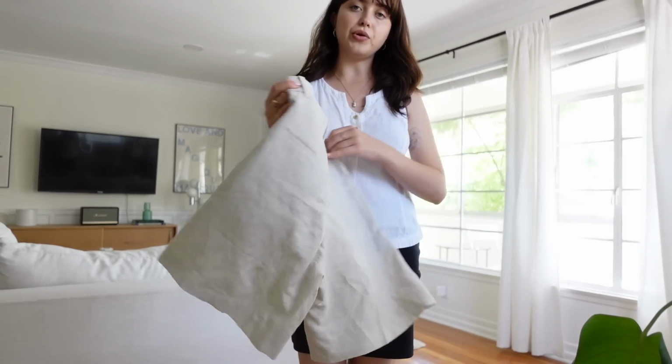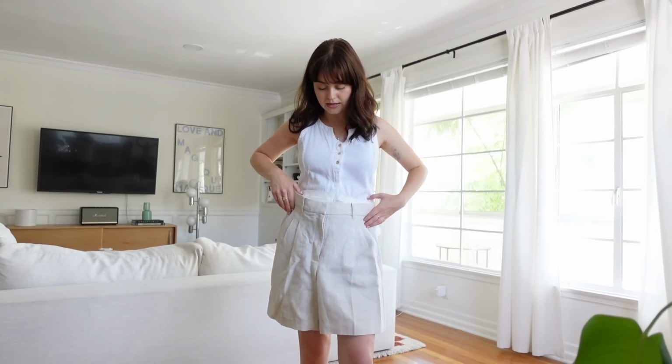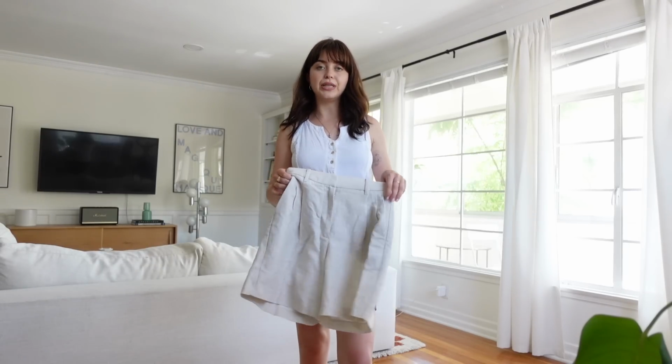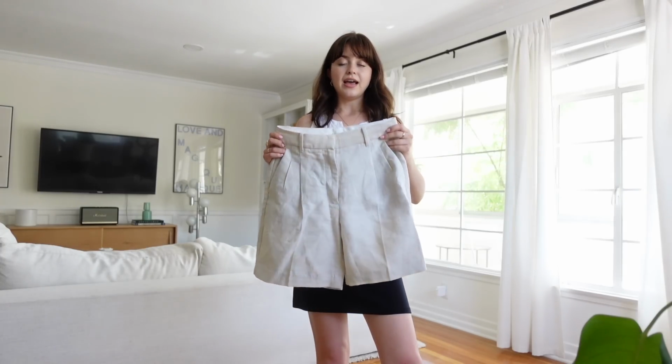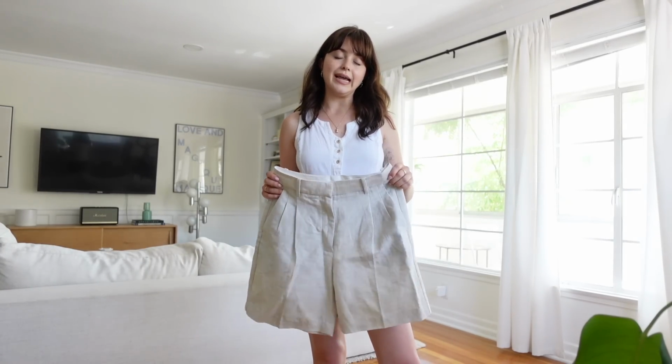I wore them a lot in New York, and I just feel like they are a classy short. You can't say that about a lot of shorts, and they're super comfortable, breathable because they're linen. I want them in black. They look so effortless and elevated. They look very vintage. Aritzia knows what they're doing when it comes to tailored pieces.